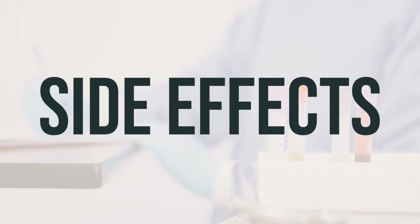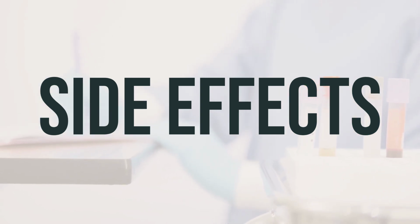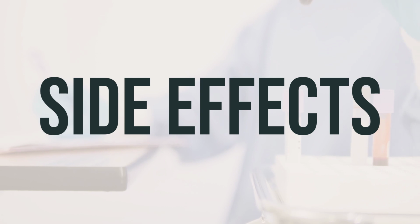This is not a complete list of possible side effects, so if you notice any other effects, contact your doctor or pharmacist. If you experience any side effects, you can report them to the FDA in the US or Health Canada in Canada.